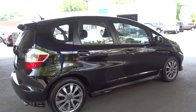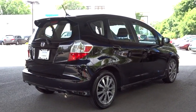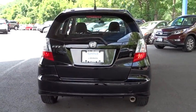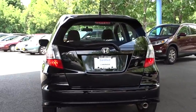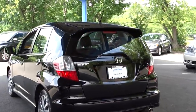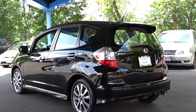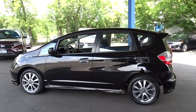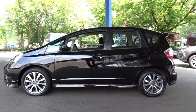Here are some of this vehicle's great options: traction control, dual front airbags, alloy wheels, power steering, air conditioning, electronic stability control, power windows, security system, CD player, rear window defroster, fog lights, panic alarm, remote keyless entry, tachometer, brake assist, driver vanity mirror, tilt steering wheel, cloth seat trim, front bucket seats, front reading lamps.